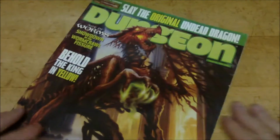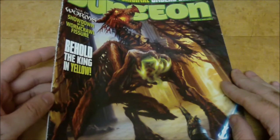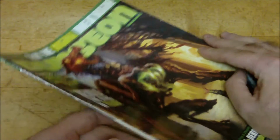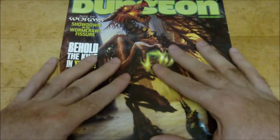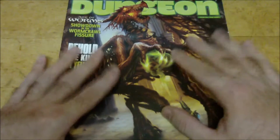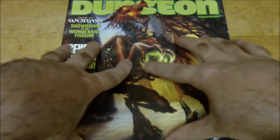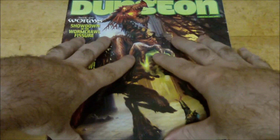And my all-time favorite Dungeon Magazine cover is issue number, this one's been well used, so what do we got here? Issue number 134 from May 2006 with Dragotha. This is the second to last chapter for the Age of Worms campaign. Dragotha was the original Dragon Lich or Dracolich in the Greyhawk setting.